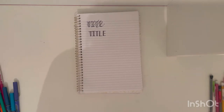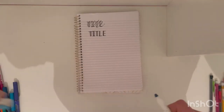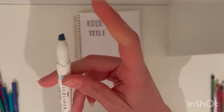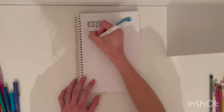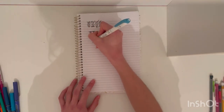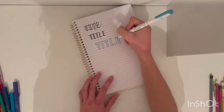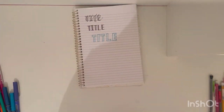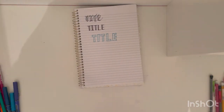So the next title that I'm going to be showing you guys, I'm actually going to be using this zebra midliner. So I'm going to be using the highlighter side, and I'm going to be using the tip of it. So I'm going to be writing title, but in bubble letters. And you want to make sure that your title is nice and big so everyone can read it and see how beautiful it is. So now this is your choice. You can literally do any design that you want inside of the letters. You can do hearts, dots, color it in.